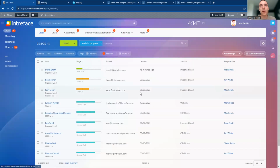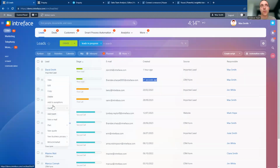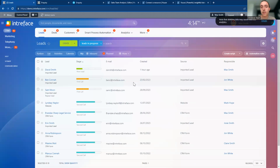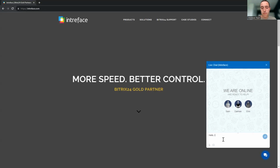So if we go into our CRM system now, let's just refresh the CRM here. You can see here that Brandon Sharp form that we filled in, it has created a brand new lead inside the CRM system. So that's how we can generate new leads through our contact center tools. And if you just want to see what the live chat feature looks like, if we go on to our website, for example, here, I can see the contact tool there. Okay, so I can send that message. And again, just like with Facebook, the message would feed into Bitrix, so your team can then respond to those messages directly through the Bitrix24 system.